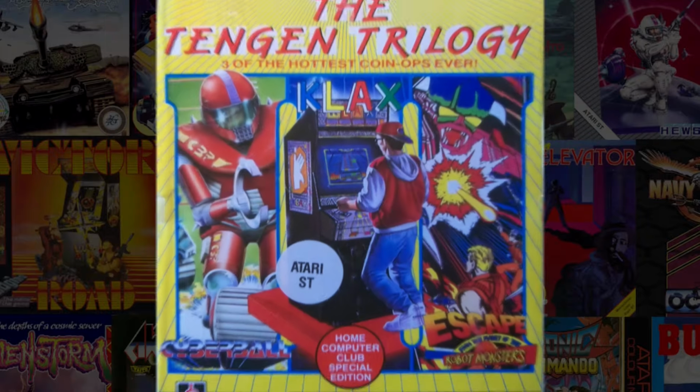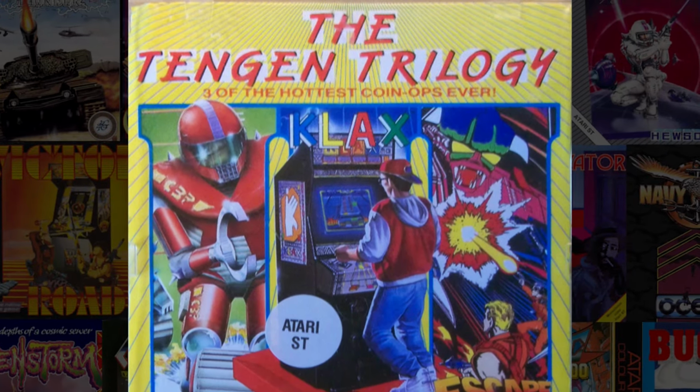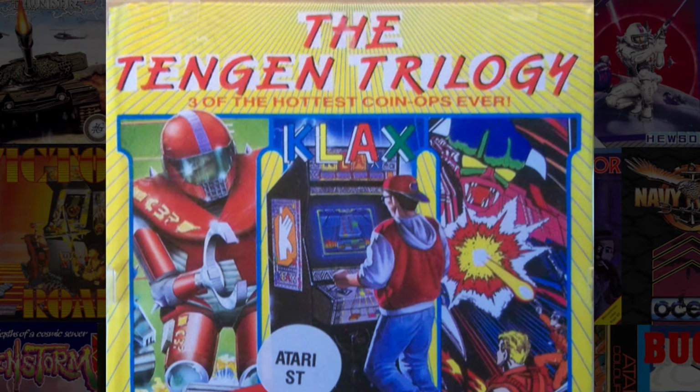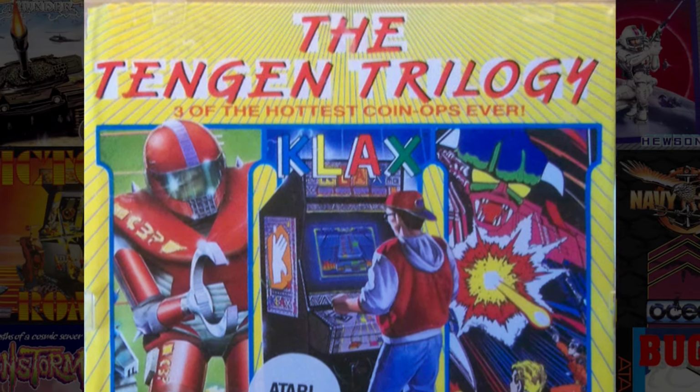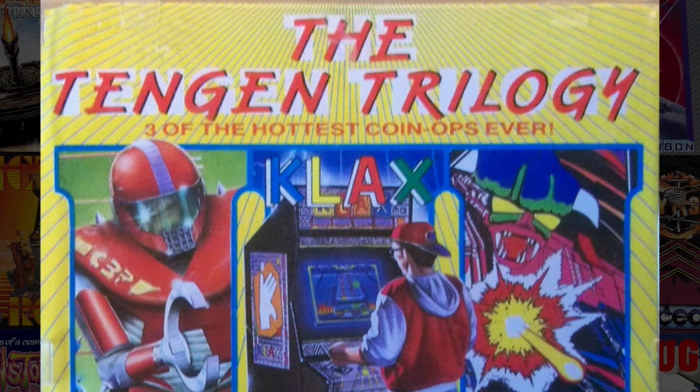I could not find any reviews for the Tengen Trilogy for any of the four systems it was released on, but let's first crack the seal on the box and take a look at what's included, and then we'll check out the reviews and other trivia as we test them on my 4160 STE.